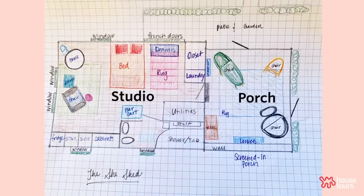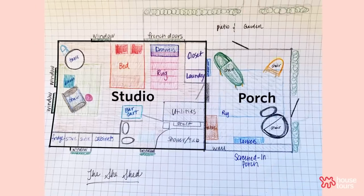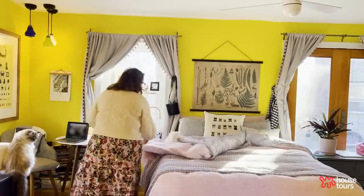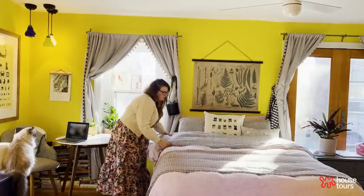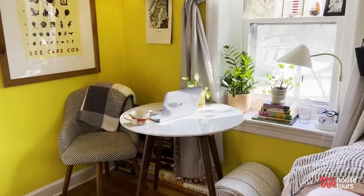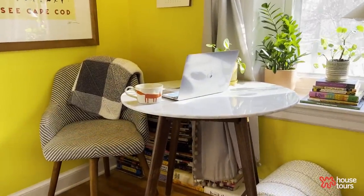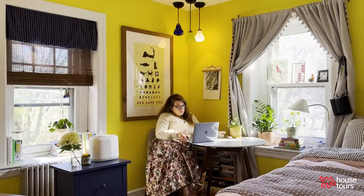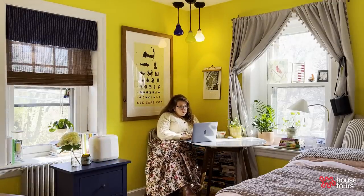The layout was the biggest challenge in this space because there are so many windows that there's not a ton of places where you can fit a bed. And I really don't like putting big furniture in corners because it just feels like it closes off the space. So I knew that I was going to want to float my bed from the one wall where it would actually fit. I also wanted to make sure that when I was working from home, my students didn't see my entire space from where I was working. So I wanted to sort of tuck away in a little corner.